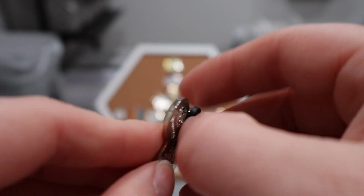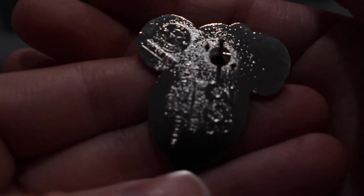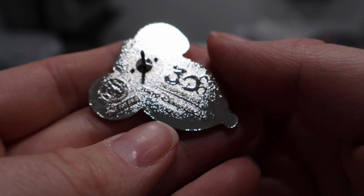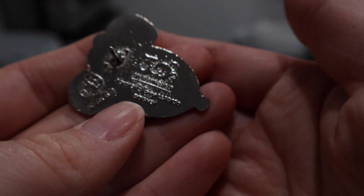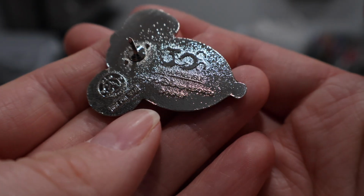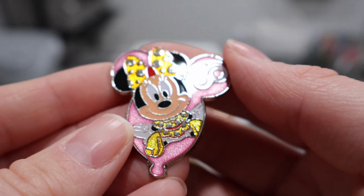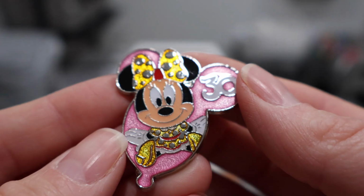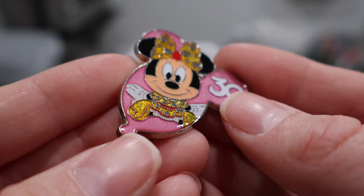Anyway, we've got the Disney Mickey head backer on here. And then I'll give you a really good look at the back of this one because it's going to be so different than pins normally are. So that's what we've got going on the back there. And here is what the front looks like. Very, very glittery. Minnie Mouse in the 30th balloon.